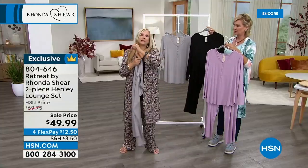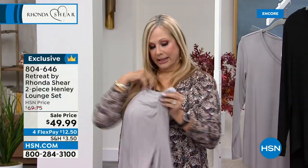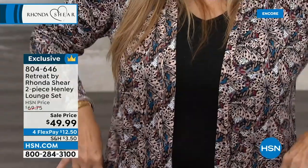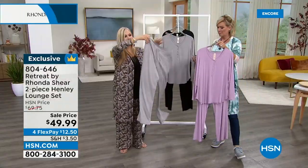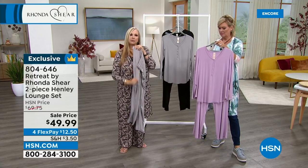So it's a little bit different than the silky feeling of the Today Special. But look at the stretch. Again, this is a working waistband, but incredible stretch. If you want to wear it lower on your hip, you can. You're getting two pieces. You're getting your pockets, which is what Retreat's all about. A little bit more of a brushed fabric, great as we move into the fall.